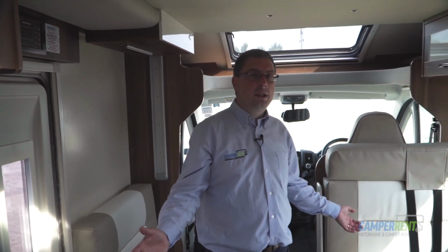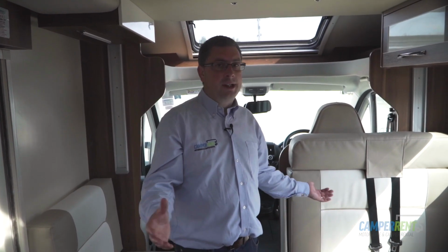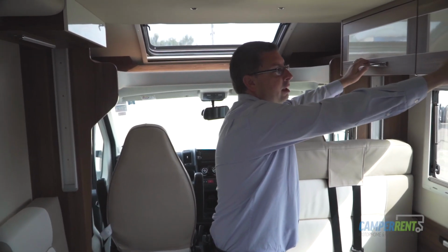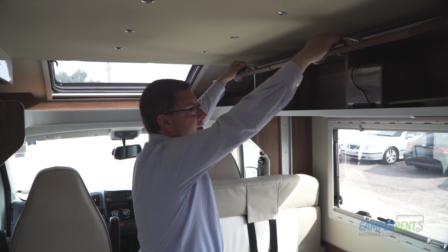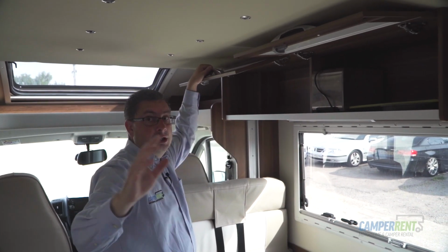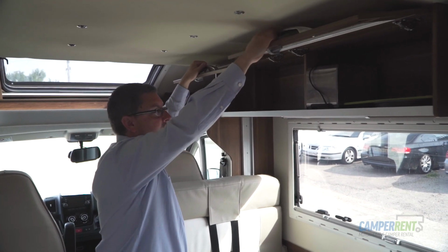Okay, so we're now in the other seating area, or the dining area as it's called in the Autoroller 747. There's also some extra storage in here, so please feel free to use that. Again, squeezy cupboards. Your toaster is in here as well, for using in your kitchen. There's a plug socket in your kitchen for plugging your toaster in.